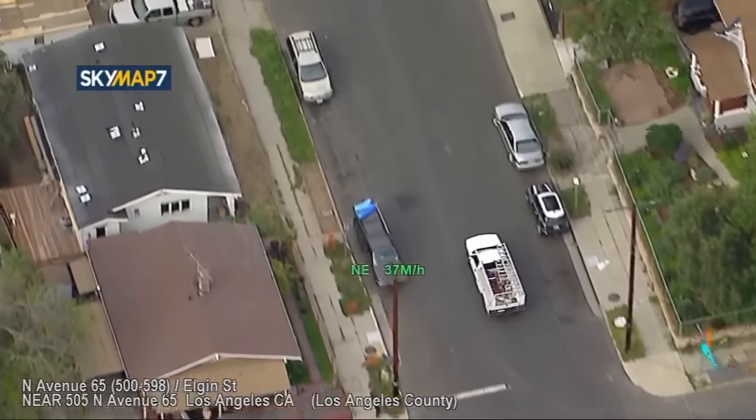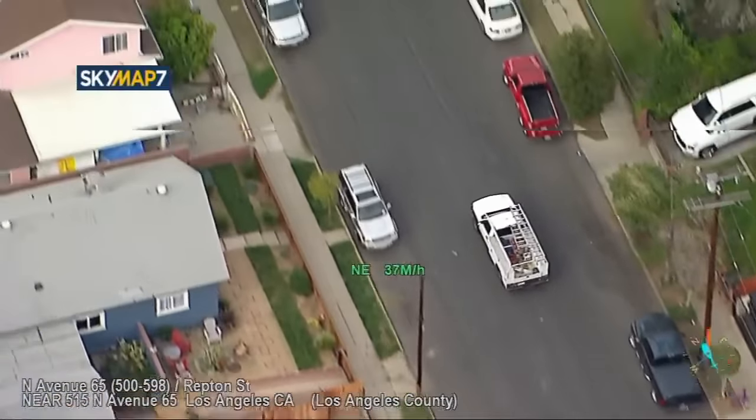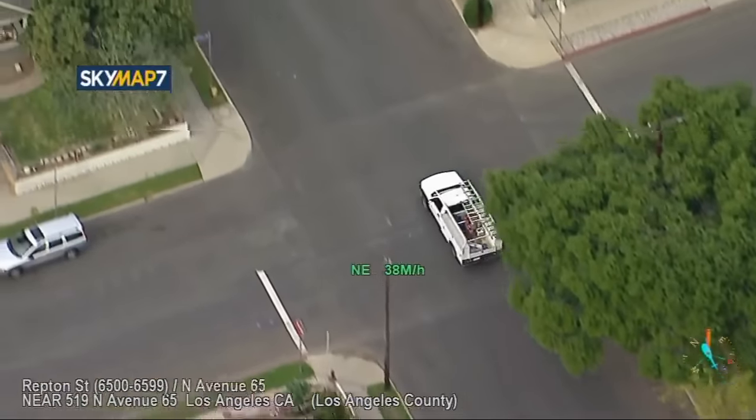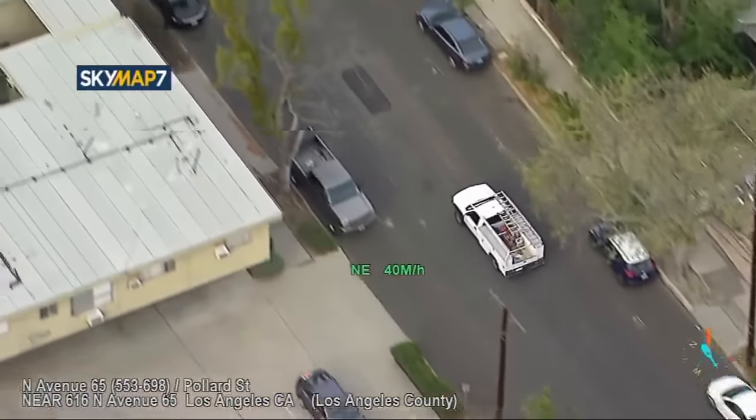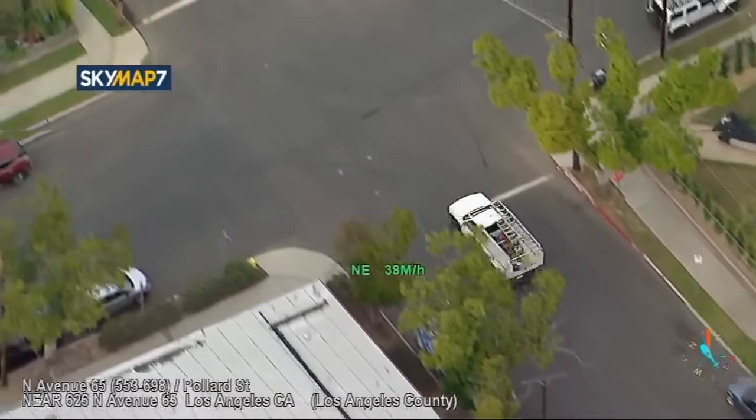I just have a feeling that all of these turns that he keeps making are pretty aimless, pretty random. I don't think he has a neighborhood or a destination in mind, just based on the driving that I've observed up here.